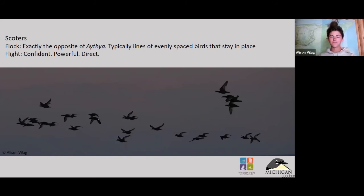So the scoters are evenly spaced and they stay in place, and they have a very powerful flight. The scoters are big ducks, and you get this impression from a flock that they are on their way to somewhere. They know how they're going to get there, and they're not going to stop along the way. It's very confident and powerful and direct.